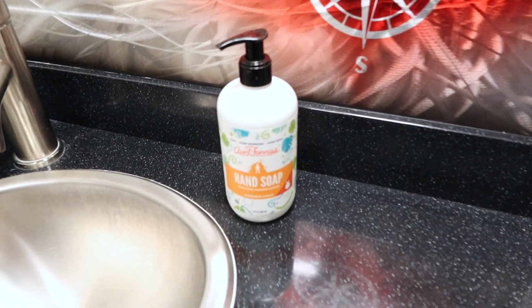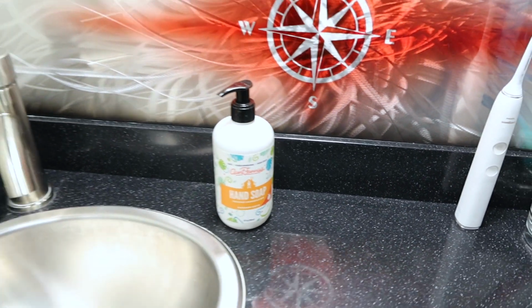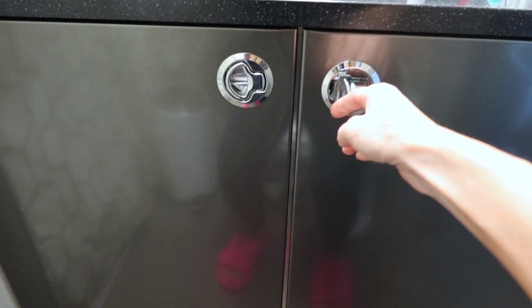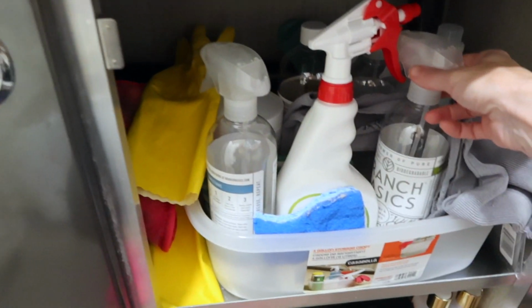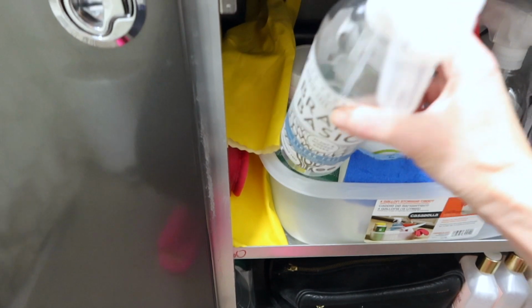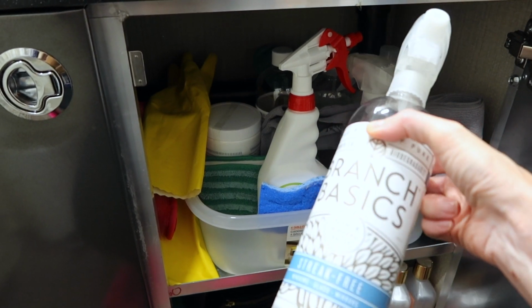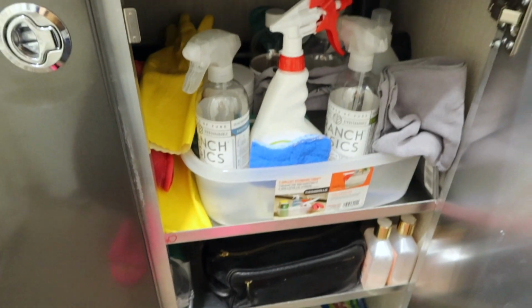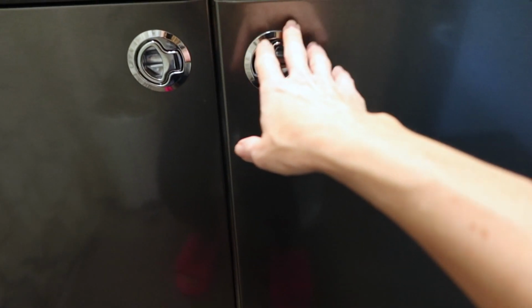I use the same kind of hand soap in here. It's Aunt Fanny's hand soap. Really nice, no artificial fragrances, etc. But so the nice thing about traveling, we've got really big cabinets here. Don't mind that squeaking. So I can bring, and this is a little bit messy, my own cleaning products. So I use Branch Basics, which is so, so nice. It is such a great high quality brand. It's human safe, biodegradable, fragrance free, non-GMO, gluten free. Just so, so nice. For anybody that's sensitive at all to any chemicals, to any products, this is a great line. I love it.